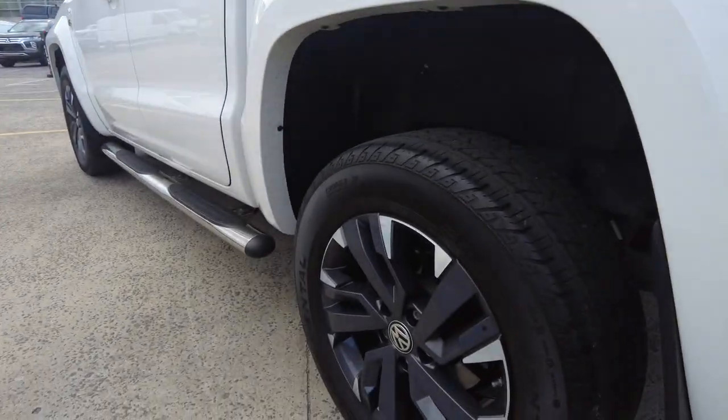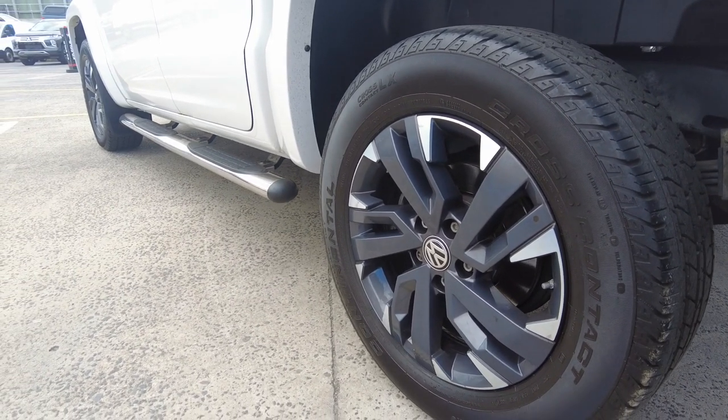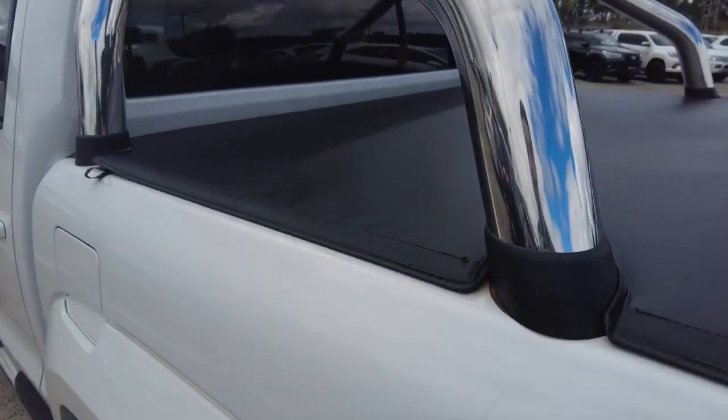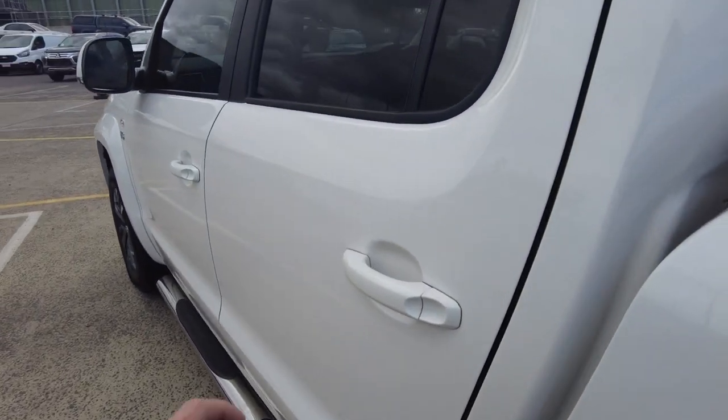So, features four extremely healthy and roadworthy tyres across all four corners. Alloy rim presents beautifully as well. Here's a look at the sports bar. Side steps are in beautiful nick as well.